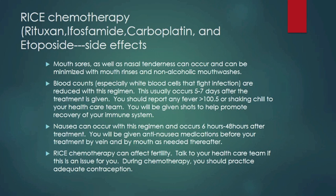Blood counts, as we mentioned, especially your white cells, are reduced with this regimen. This occurs 5 to 7 days after the treatment's given. You should report any fever greater than 100.5 or a shaking chill to your healthcare team. You'll be given shots in all likelihood to help promote recovery of your immune system. Nausea can occur with this regimen and occurs about 6 to 48 hours after treatment. You'll be given anti-nausea medications before your treatment by vein and by mouth as needed thereafter.